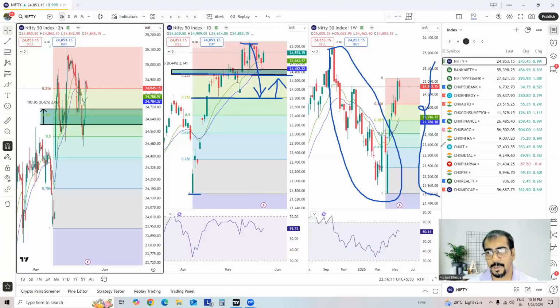If you see, as a short-term trader, private banks are consolidating. IT pack, I am very unsure of. Yes, it has given a breakout, but we need continuous momentum. Metal pack also looks positive, but it is consolidating. So things are better, but you need to pick your right sectors.